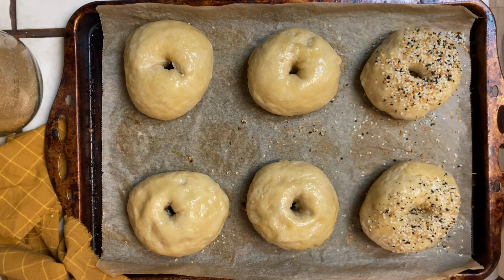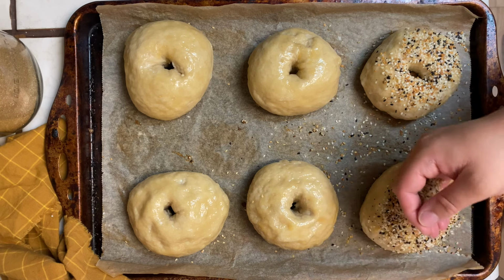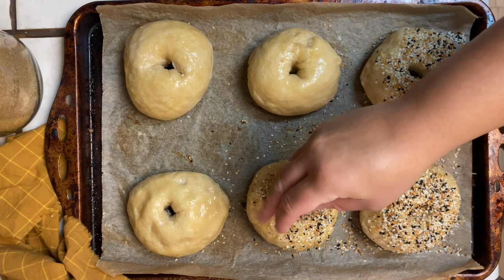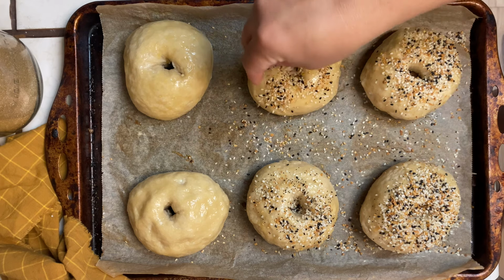I know you can just dip them into the toppings, but I don't really like to do that. I don't want to handle them, you know? I just want to sprinkle them on top. That's just the way I prefer to do them, and I feel like that works just fine.